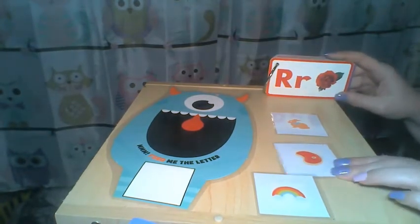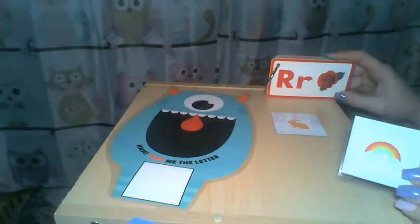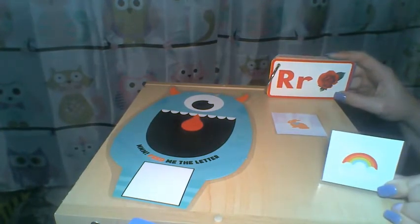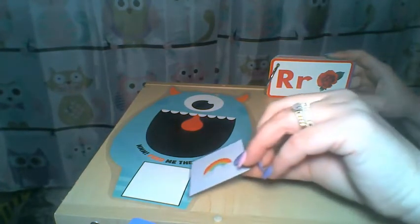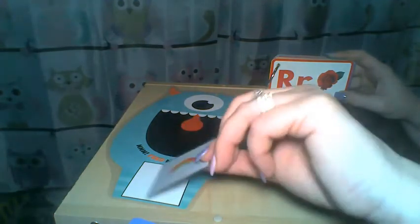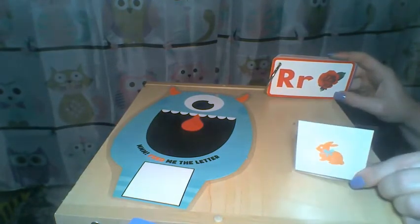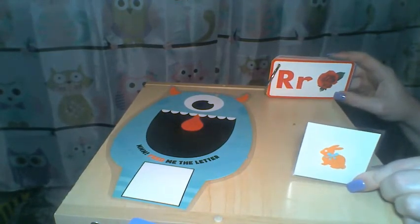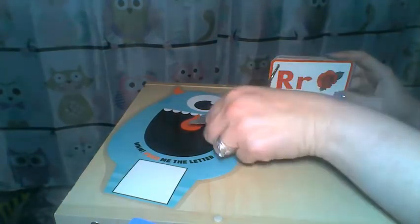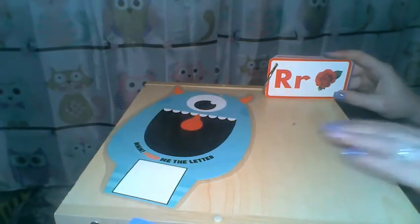And is the monster going to eat the, oh, that was silly. Is the monster going to eat the rainbow? Yes. Tastes like Skittles. Me love Skittles. All right. Is the monster going to eat the rabbit? Do you want the monster to eat the nice, sweet little rabbit? Well, he ate the rabbit because rabbit starts with R.